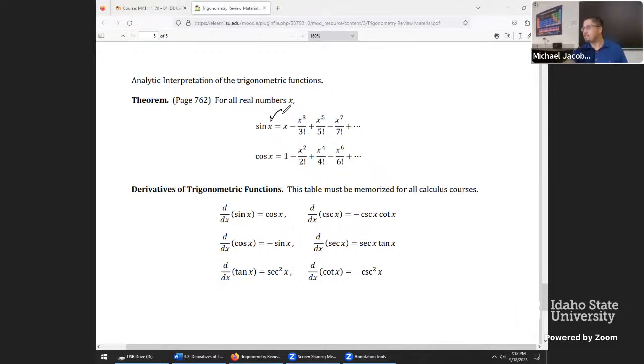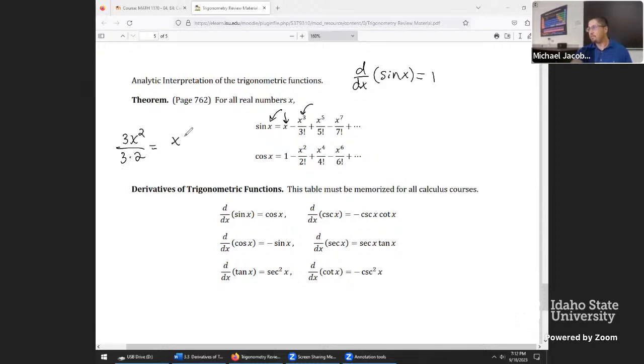But if you did take the derivative of this sine function, let's do it right here. You'd say d by dx of sine x. First thing you differentiate is this x. That would just turn into a 1. When you differentiate the x cubed, let me do this in the margin. 3 would come down. Power of x would be 2. There's a 3 factorial down below, but that just means 3 times 2 times 1. To get 3 times 2. And so this would become x squared over 2, or x squared over 2 factorial.